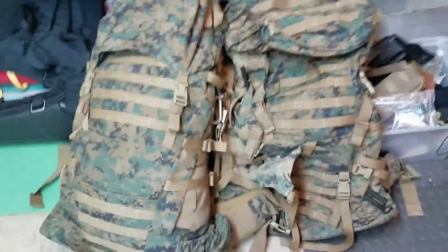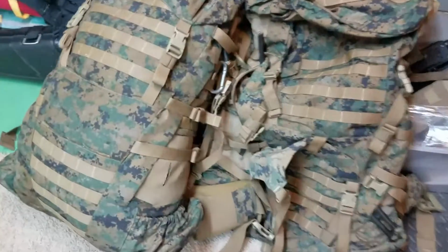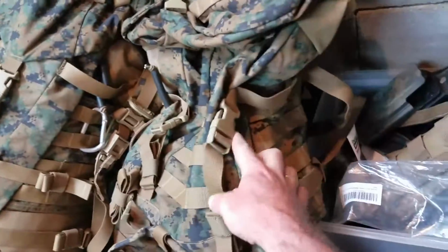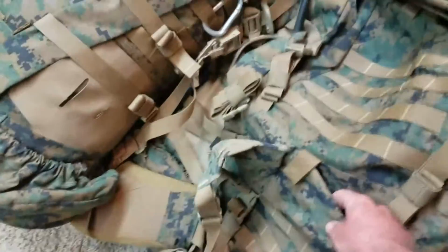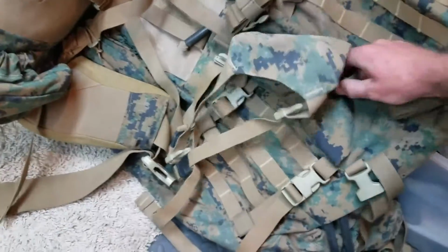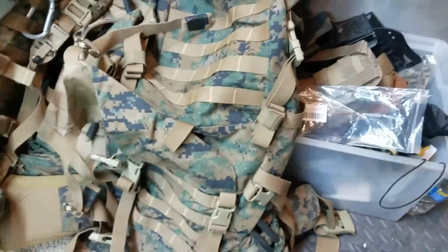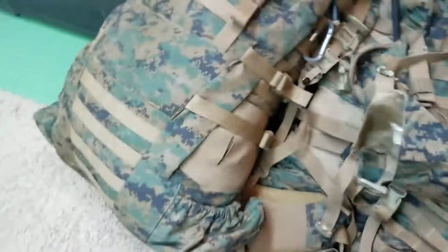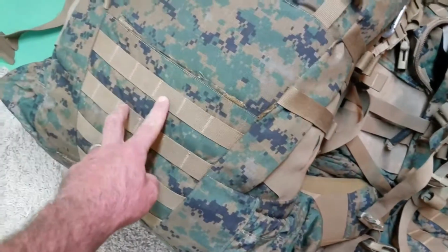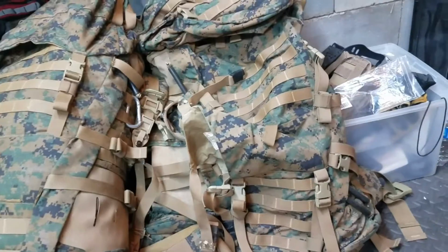This is a regular ILBE on the right versus a trimmed down version on the left. I cut off some of the side straps, which were just annoying. I did cut off the little water bladder, and I cut off this water bottle flap thing that was just more webbing all over the place, kind of annoying. I've seen people even cut off some of the MOLLE sections. It seemed like pretty minimal area for weight savings to me, so I didn't really worry about that on mine.